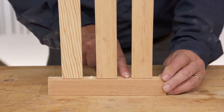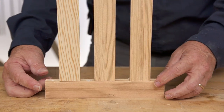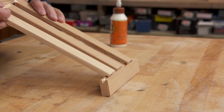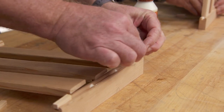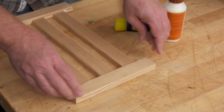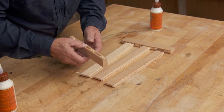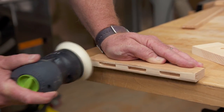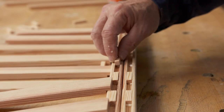All right, so now that they're in, I can push these down as far as they go, and I can push them in tight so they may slide in just a little bit. Okay, so there's one. Now we'll do the other side. Now our spacers are all set where they need to go. And now I'm going to take it apart, let the glue set up just for a minute, and then we'll sand them smooth. And now we'll do the same thing for our shelf slats.